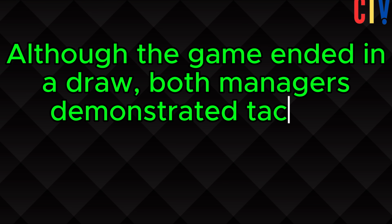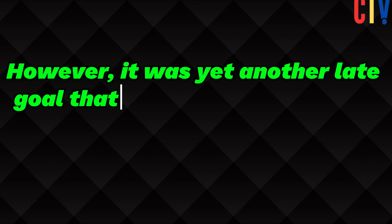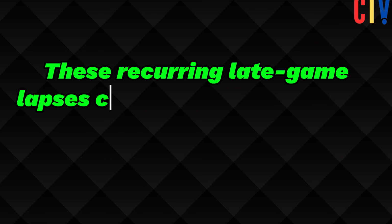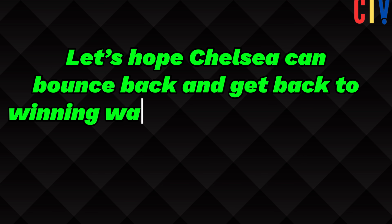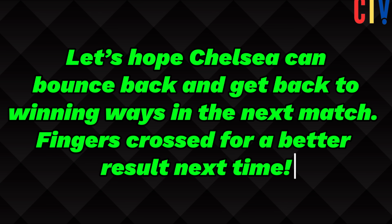Although the game ended in a draw, both managers demonstrated tactical mastery, effectively canceling each other out. However, it was yet another late goal that cost Chelsea valuable points, reminiscent of the Fulham match. These recurring late-game lapses continue to be a concern, and it's something the team must address urgently. Let's hope Chelsea can bounce back and get back to winning ways in the next match. Fingers crossed for a better result next time.